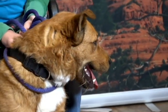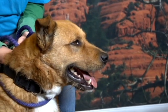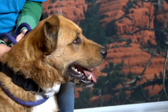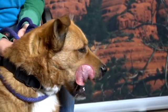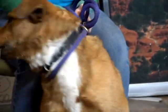This is Louie. He is a Shepherd Airedale mix. He is 1 year old and he's a male. He loves attention and scratches, and he's really sweet, a very easy walk, and he's just a really calm dog. This is Louie, and he is a Shepherd Airedale mix, male, 1 year old.